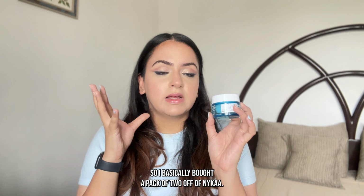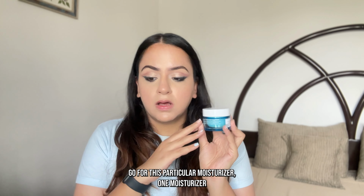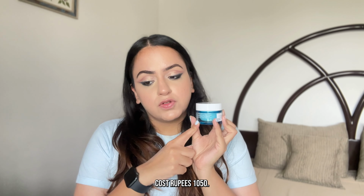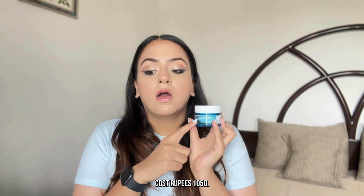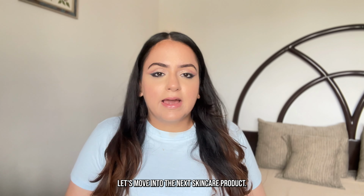Alright, so I basically bought the pack of two off of Nykaa for this particular moisturizer. One moisturizer costs ₹1050. But I got one for ₹945. Let's move into the next skincare product.